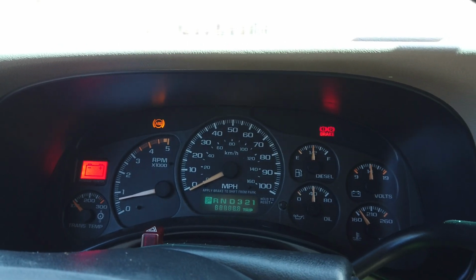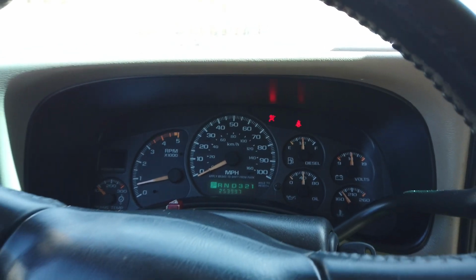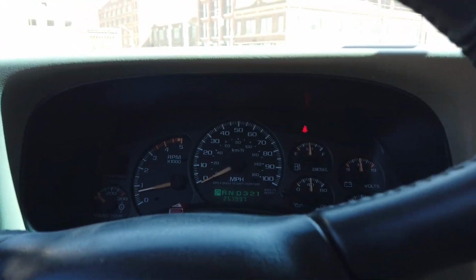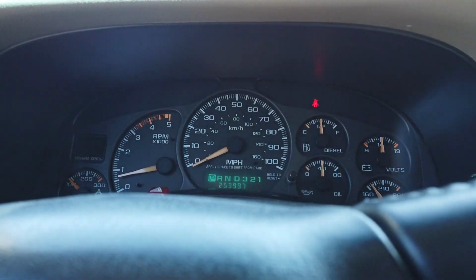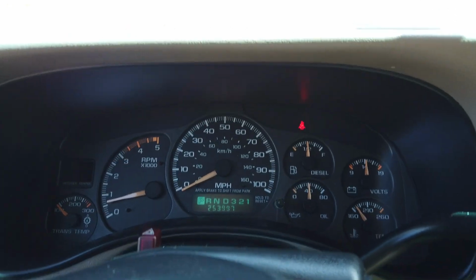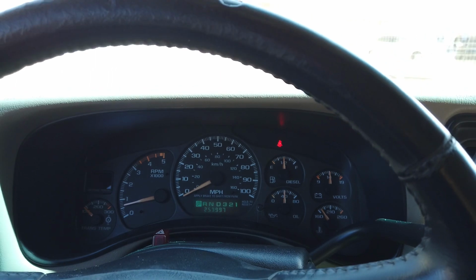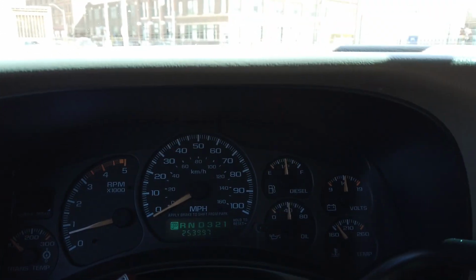Truck fires right up. It's a super nice truck. The only thing you're going to hear me say in this video quite a bit is, guys, it's an 01. It's 20 years old. This truck can go buy Budweisers and get into the club. It's been around the block. So, besides that, it's a phenomenal truck. Look at the miles, 253,997, which is pretty low for 20 years. It's below the national average.